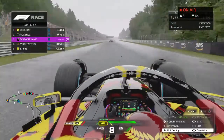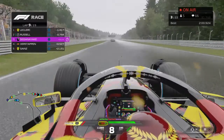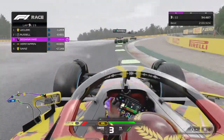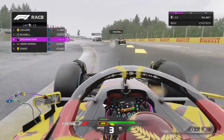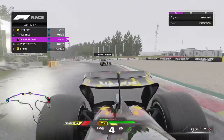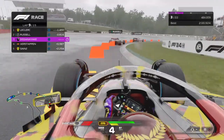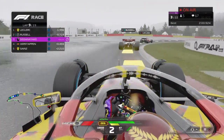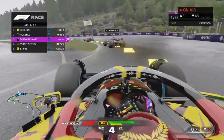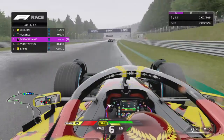Okay, I feel like what we do now is change differential to 35. Then maybe we'll get a grip in the car. Let's see if I can turn the car much better. Screw the inters. We're staying out on full wets. If everybody goes to inters, good luck to you, because you're probably going to be in the barriers by the time you even make it out of your pit box. You might do a Max Verstappen at Silverstone, break your front wing in the pit lane. That's not possible in the game, but if it was, the AI probably would.